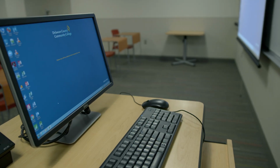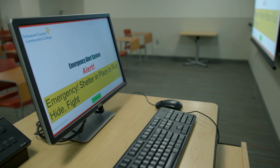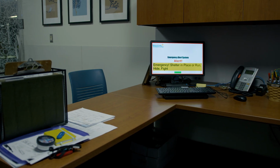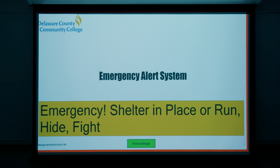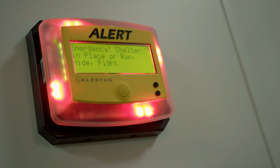Let's start with how you will receive an alert notification. If you are in a classroom teaching, the alert to shelter in place or other emergency instructions will come through on your instructor station computer. If you're in an office, the alert will come through your computer as long as you're logged in. TVs and computer monitors throughout the college will also display the alert. Yellow beacons placed in common areas throughout the campus will display and sound an alert.